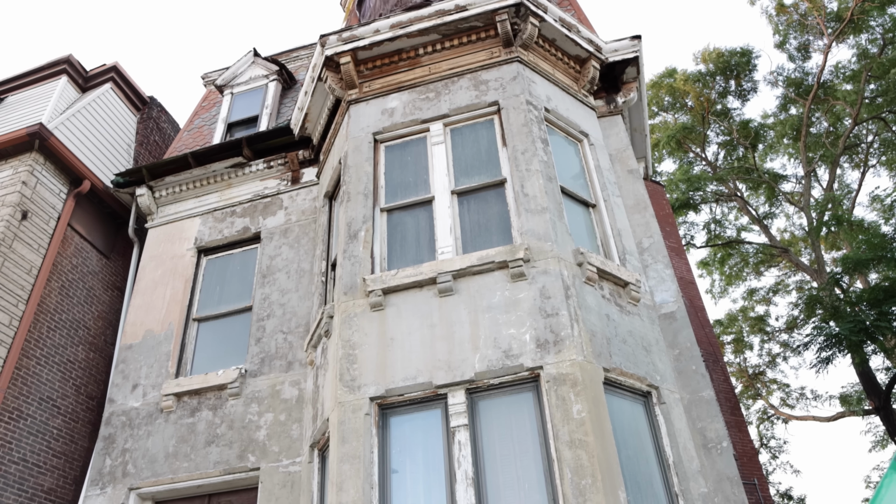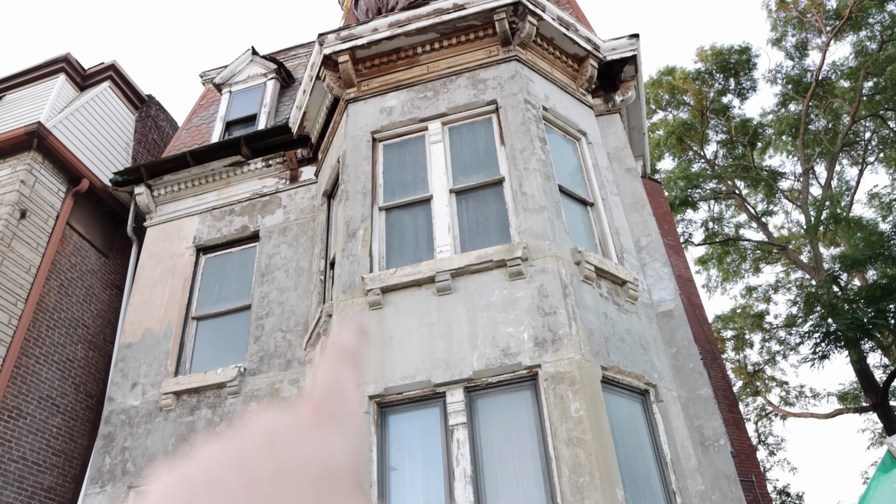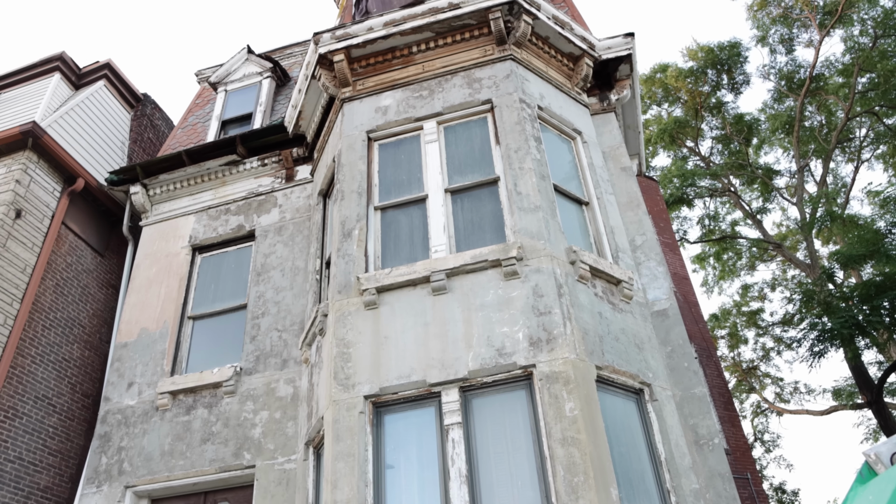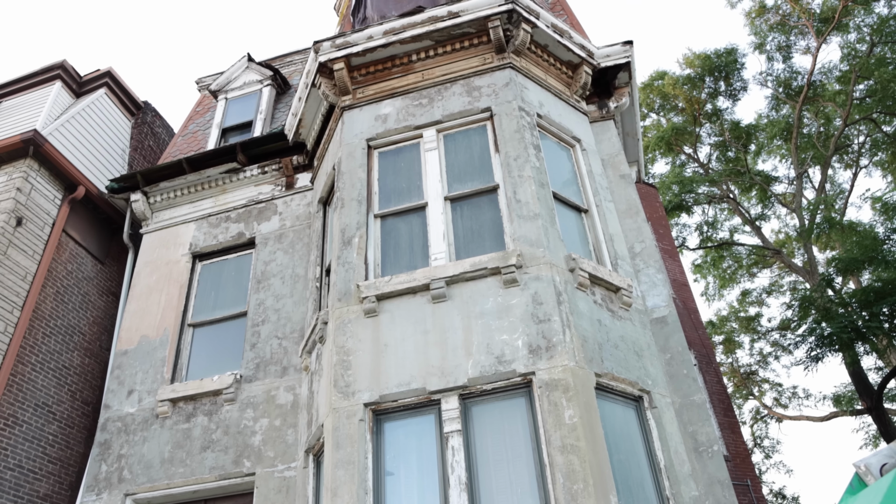So now look at the building down here from the bottom. You can see I've got quite a bit of the paint off. Some of this stuff is quite difficult, but man, it's starting to look so much better.